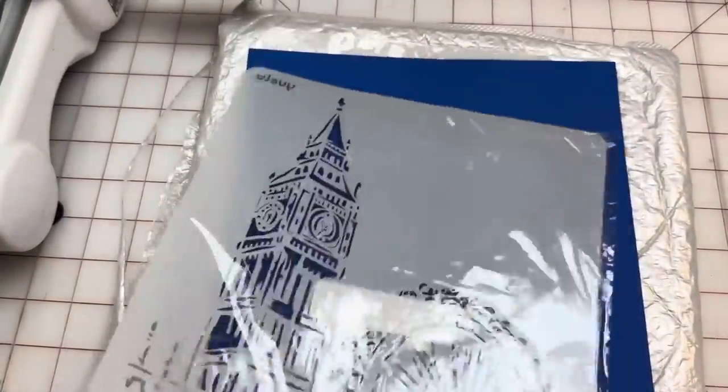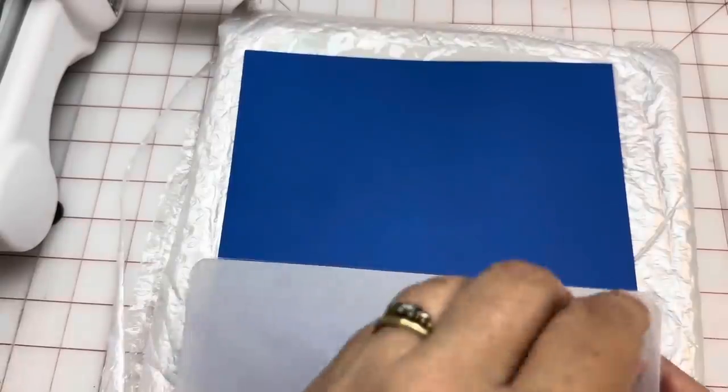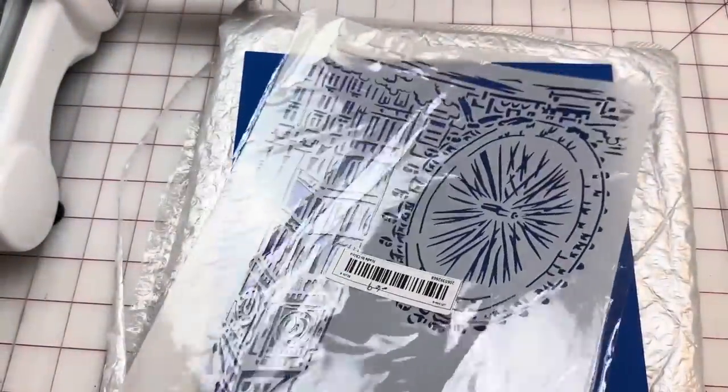So let me switch the camera around, and then we're going to take a look at the craft items. Okay, so the first thing I have for you guys are these really, really super cool stencils. And I don't know yet what I'm going to do with these. I may actually use these to make some Little Brit t-shirts.